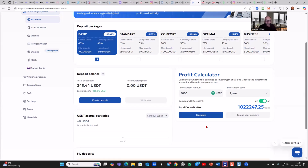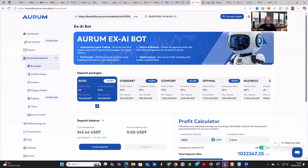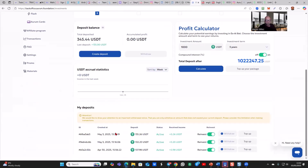Now, I was going to show you something in a minute. What I've done in this account is you can have one main bot. As you can see here, I've got 3 bots running on this basic account. I'm going to add another one. But what those 3 bots are for, it's not for me. I've actually set that up for my grandsons. So I'll just take, let's say, the lowest one there, $102. 5 years, calculate. That's 40,000 in 5 years' time for my grandkids. See where I'm going with this now?